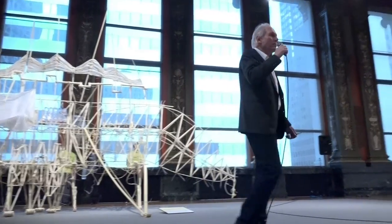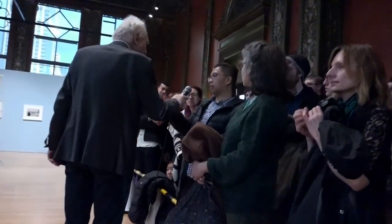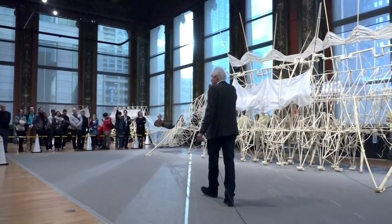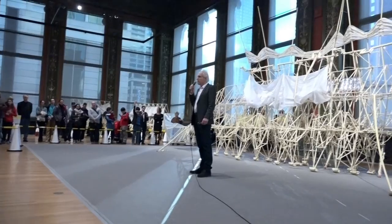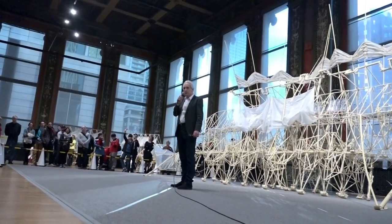One last question. The question is, which beach am I working on? I'm working on a beach which is hard to reach. You can only come there walking, and it's south of Scheveningen in Holland. You can find it on Google Maps, Theo Jansen Beach.